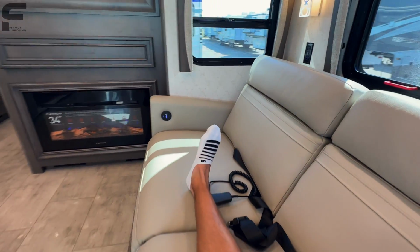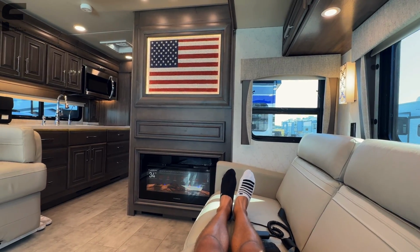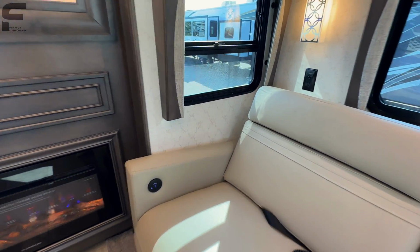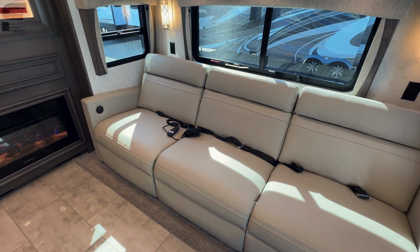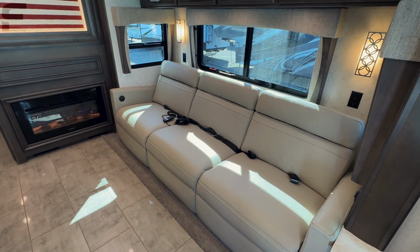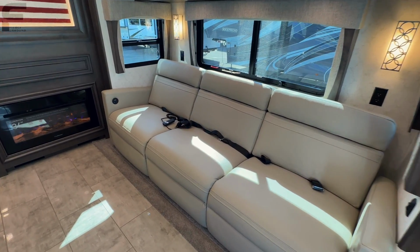Now, if I lay down on this sofa, do not make fun of my mismatched socks. With my head not laying on the armrest, my feet go to right about here. So this sofa is probably about 6'6" to 6'8" in length. So I would say if you're under 6'8", you can probably lay on this sofa pretty easily, which I really like the ability to do. That's important to me, where it's a bummer when you don't have a good spot in the living room to lay down if you want to.